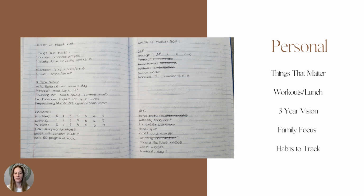And then I have a few things that I am working on personally. We have a family photo shoot coming up, so I need to start shopping for shoes. I'm meeting with a content editor this week for my book, and I want to edit 50 pages of my book. I went through, read every single page when I was in Florida, and now it's time to incorporate some of the edits that I made while I was there.